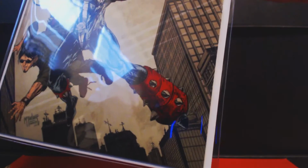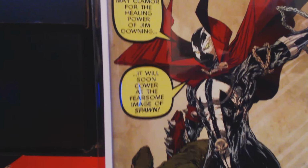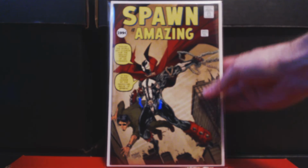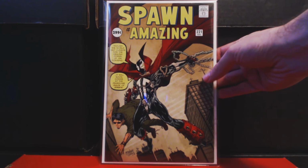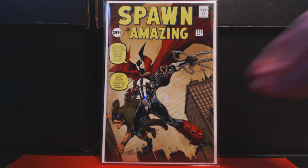And this is in decent shape. It's probably, I don't know, like a 9.0, maybe 9.2. There's a little thing going on in that corner. It does have a couple of really tiny, color-breaking spine ticks. But I'm really happy to add this book to my collection. And definitely once I actually get a display up, this is going in. I think this is an outstanding cover.